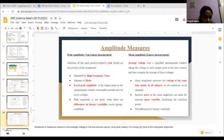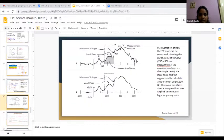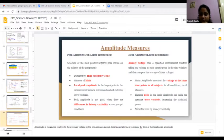So here we can see the earlier diagram. These are the maximum voltage and the peak amplitude, and this is the local peak. So what is the local peak? It is the largest point in the measurement window, surrounded on both sides by lower voltages. So we sometimes use local peak amplitude rather than peak amplitude for measuring the amplitude.